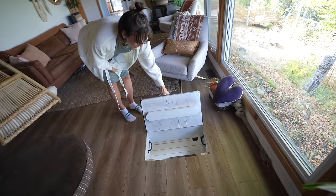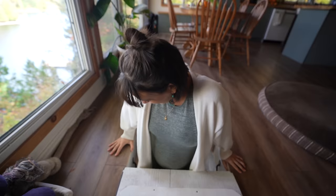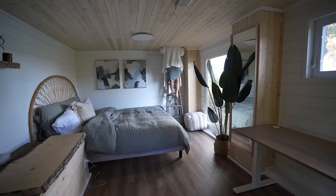Are you gonna fit down there? I don't know. Woo! I still fit, which is great.